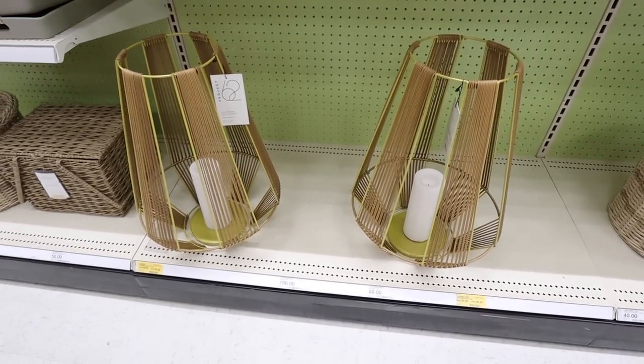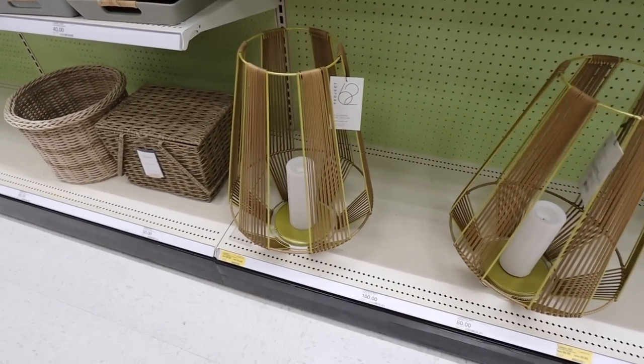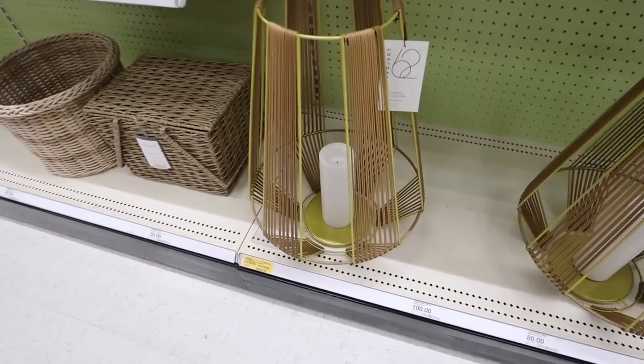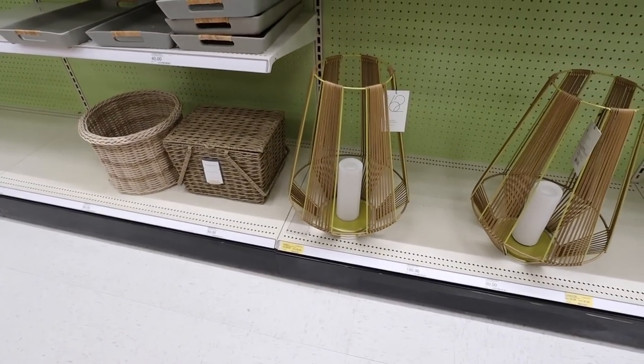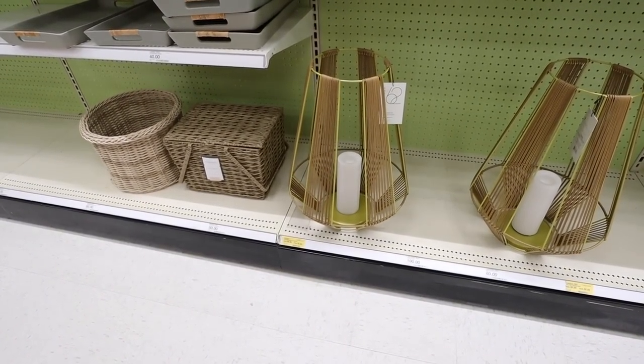These lanterns are so pretty. They were 80 and now they are 56. There's a couple other sizes too that we're gonna look at. They already come with the candle. Super beautiful. I feel like if you have a big entryway, something like this would be really, really pretty.